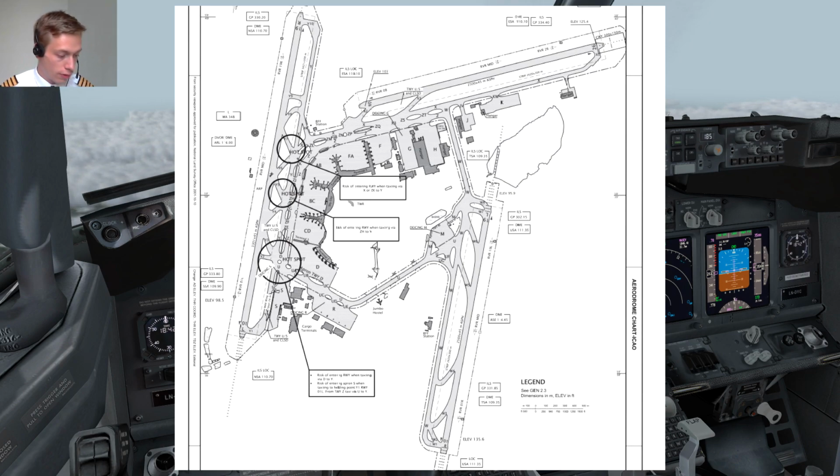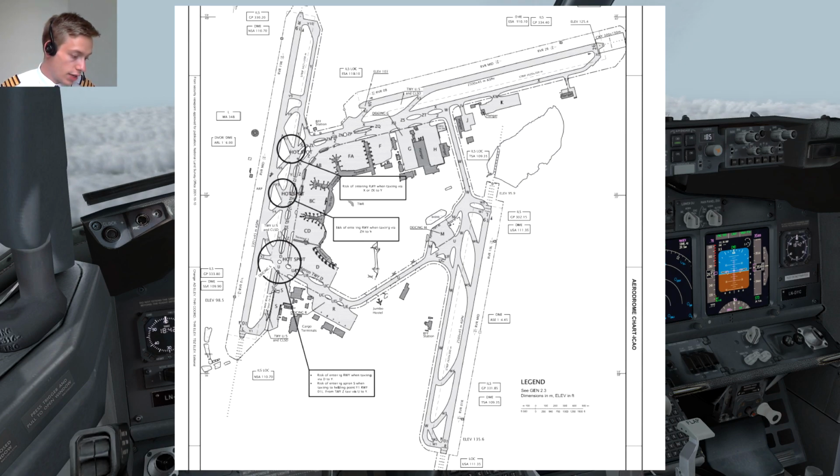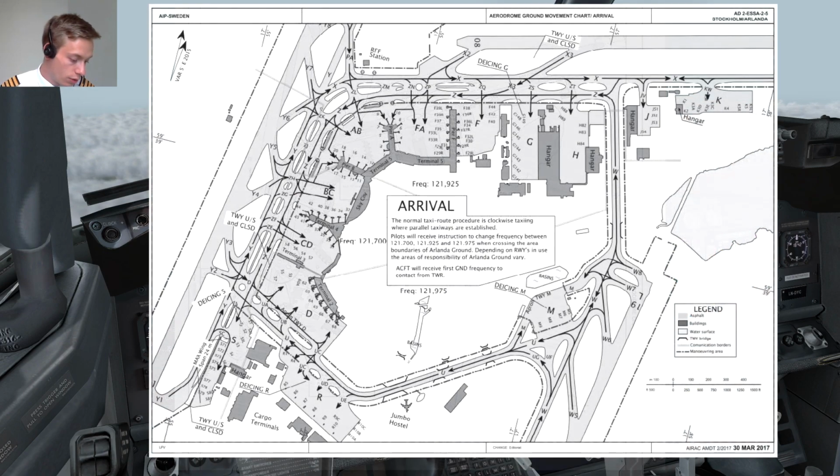So as you can see, 19 left is pretty interesting. You actually fly over one of the other runways, which is not used, but 19 right is used for departures. So we'll fly over the other runway, 19 right, then just back into the right. Via Whiskey, we'll taxi to the terminal. And this airport has kind of a similar layout as Amsterdam, with one of the taxiways going clockwise and the other taxiway going anti-clockwise, so it should be pretty simple to taxi here.